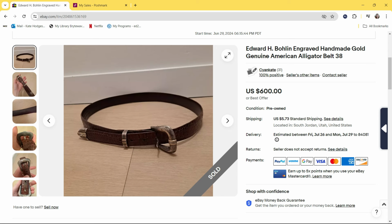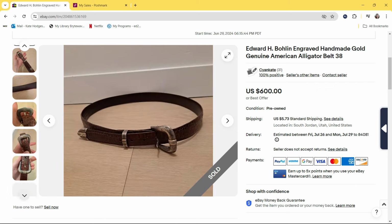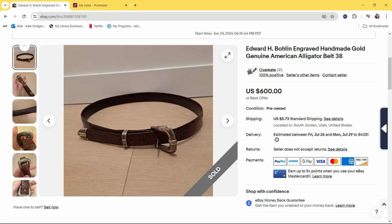I bought these at the Goodwill Outlet a few months ago and I just picked it up because I was like, oh, it's alligator leather. I could probably sell this for like $30. A guy actually reached for it and looked at it for a second before he put it back.